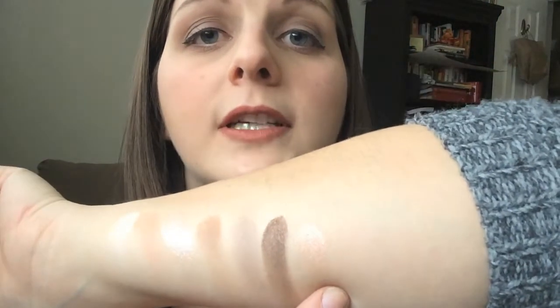I don't think it looks as pretty in the swatch as it does in person, but I don't know what it is about that color. I'm just totally obsessed with it. That's all I have to say about that.